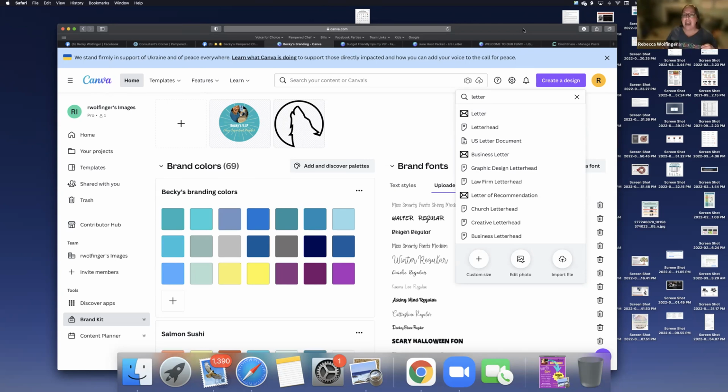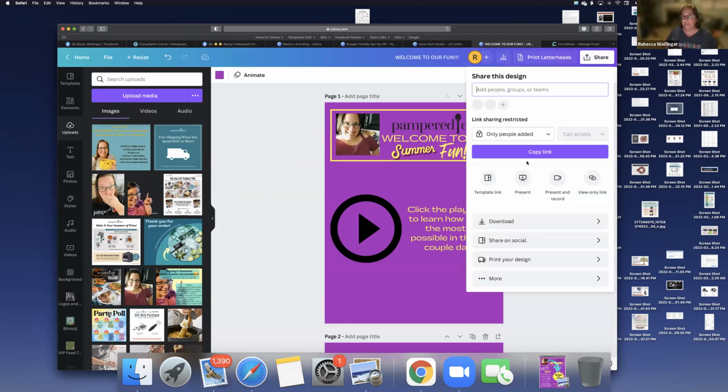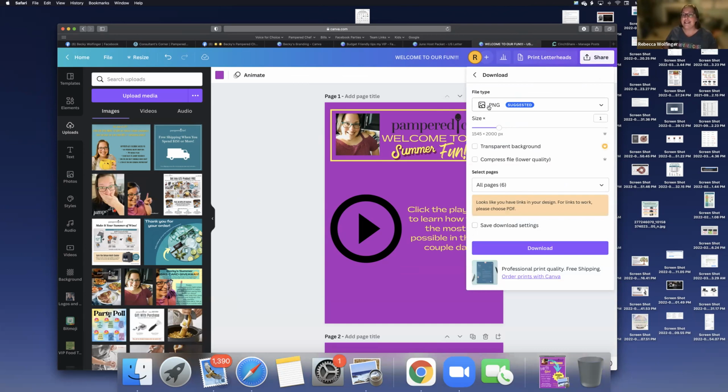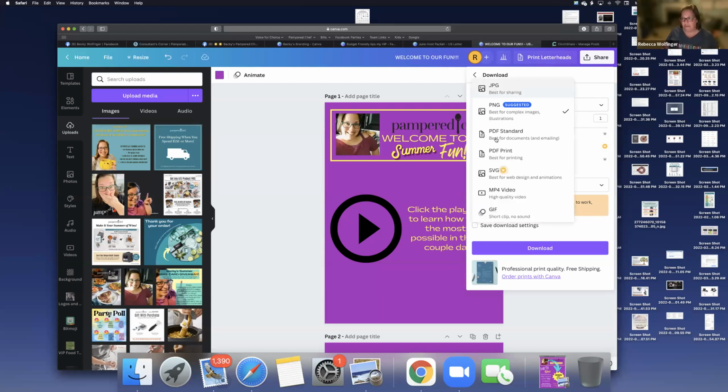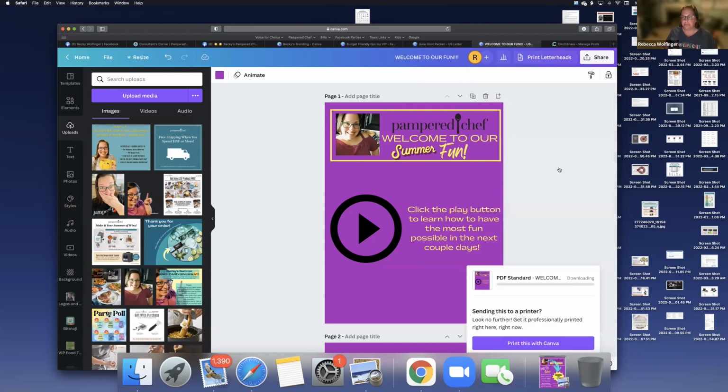The important thing though is when you download this, you have to choose the right setting. So we're going to come up here to share and click download. But instead of downloading this as a picture file, where normally we would choose JPEG or PNG, you want to choose PDF. I know that doesn't make any sense to those of us who know what PDFs are, but it's how the links will actually work. So we're going to choose PDF, keep all 6 pages, and click download. While that downloads, I'm going to stop my screen share to give it a second, and then once it comes up, I will show you what it looks like.